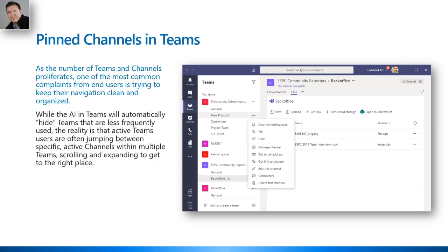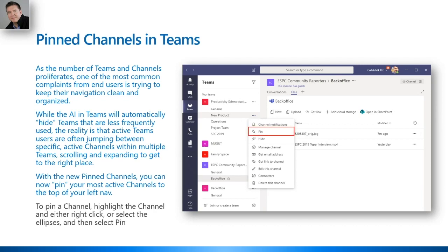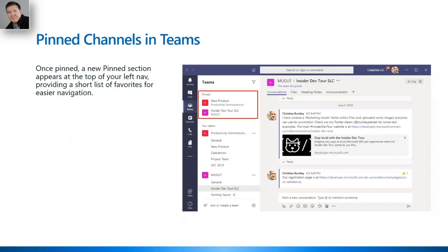So that is a pretty cool feature. It's just a matter of going into the channel where you have that activity, clicking on the ellipses and selecting pin. And then what happens is you see at the top left here that those channels where you're more active are always there, at the top left of the navigation. So this was just a fantastic addition, and it's really changed the way that I interact with that left side navigation. It's one of the great navigation productivity tips that Microsoft has added.